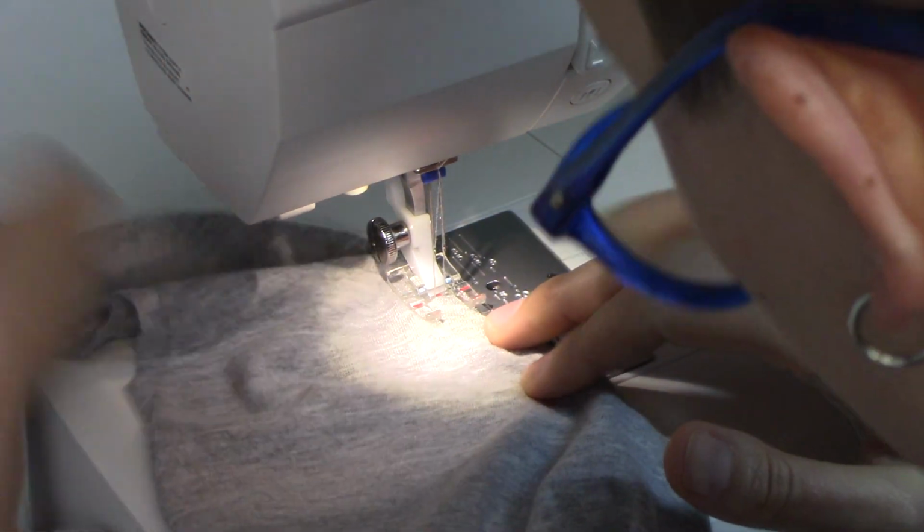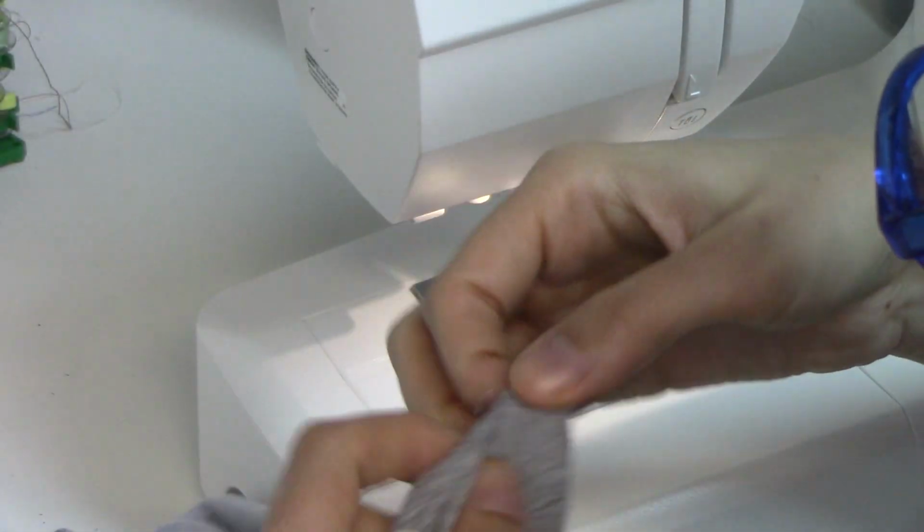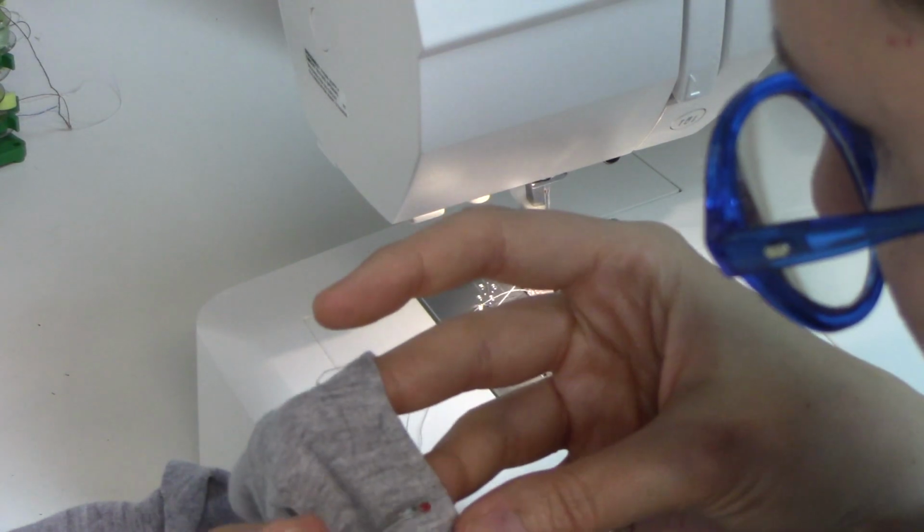And then that didn't seem to be the issue, and I was using two serger spools, and something about that thread, even though it seems to be a similar weight to the Gutermann all-purpose thread I was using, something about it just was not going through the fabric.